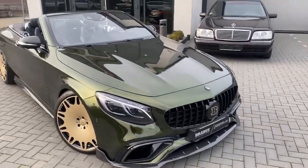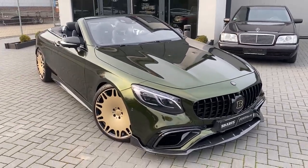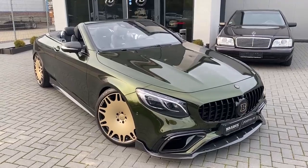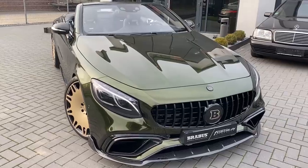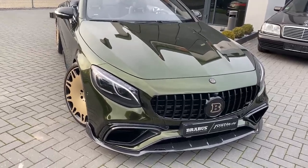As you can already see, the beautiful and nice looking wrap. The original color of this car is selenite gray, but they have wrapped it in a nice looking olive metallic wrap. Just look at this, have a closer look. It's so nice and shiny. I really love the work they have done here at Vossler.